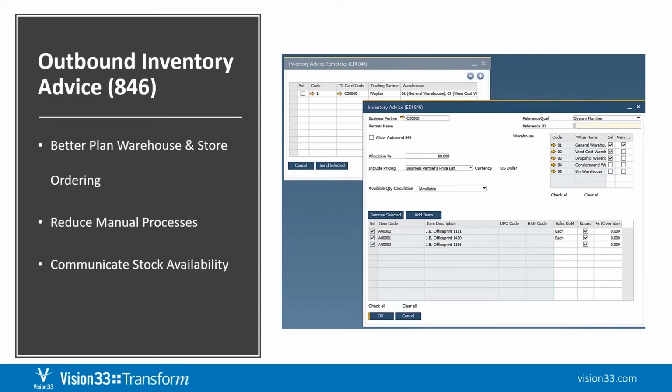We also support the inventory advice document. So this is an electronic version of what would be a paper inventory update. So it's also known as the inventory advice or inquiry. And it's most commonly used by retailers to inquire about a supplier's inventory levels and for suppliers to advise on the number of units that they have on hand. This document also informs the retailer what inventory will be available in the future.